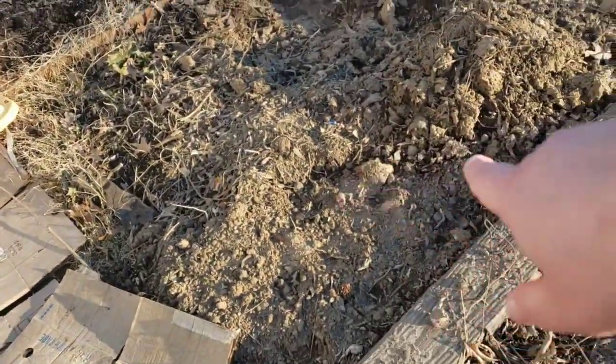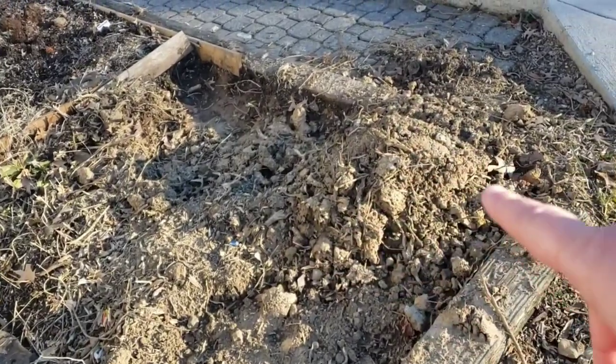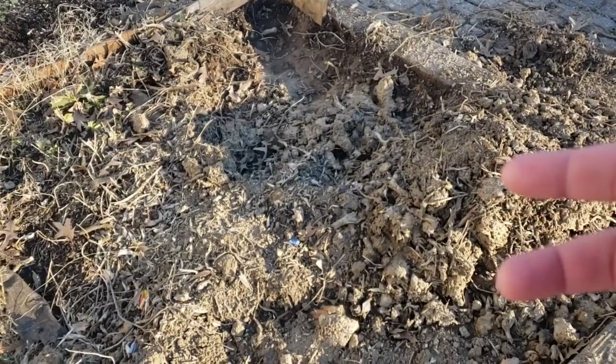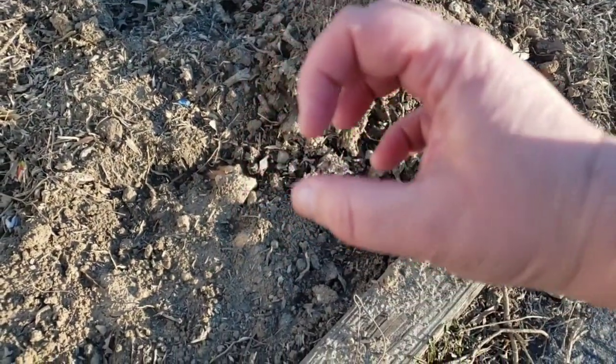Then this area is about 5x5. This is where I tore up that huge holly bush. And as you can see, I'm still digging up roots. And I wish I'd saved a photo of one of the roots I dug up. It was about this far around. I kid you not. It was massive.